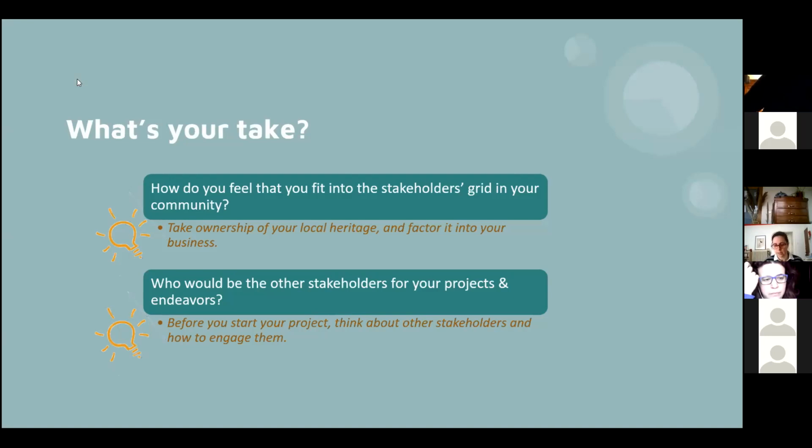So I think that now that we have heard some presentations, even some from case studies, and we have discussed all this, maybe it's better to just start the discussion. What we hope that you take from this presentation is just a couple of questions to consider, not necessarily to answer: how you see that you fit into this stakeholders grid regarding your own community, who you would consider other stakeholders to be for your projects and endeavors, and how you think that you could mobilize them.